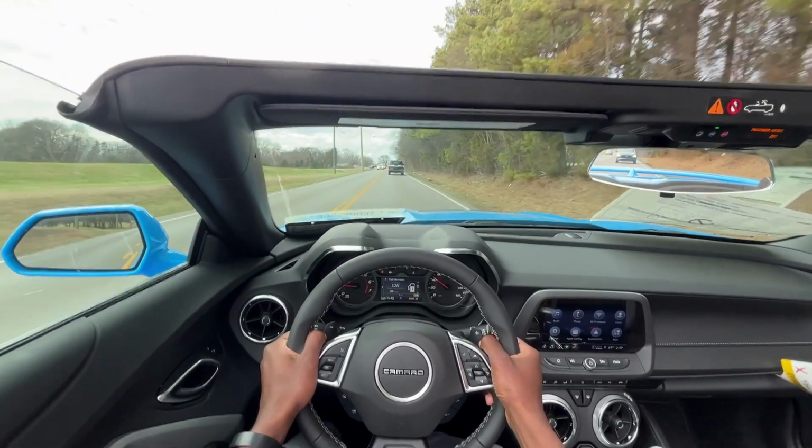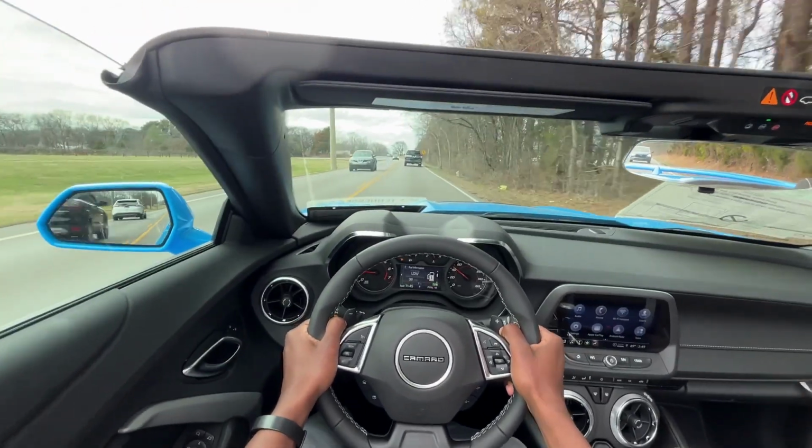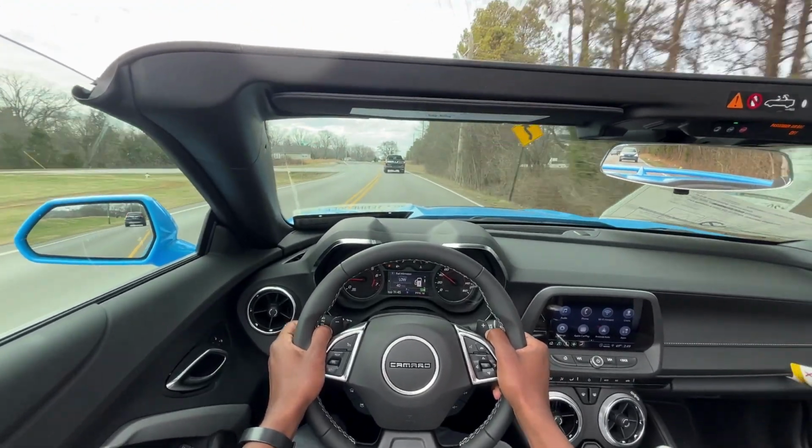Sounds so good. And look, even in the tour mode here, I have the cylinder deactivation mode on, so I'm getting 38 miles per gallon just cruising here.